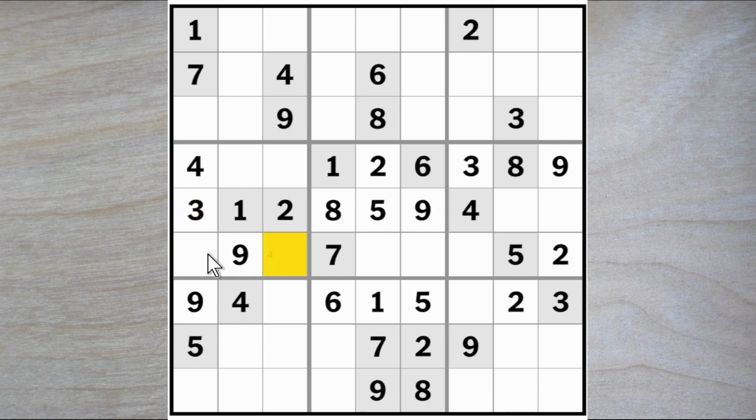Now we got the partner for the 8 down here. It's got to be a 6. A 6 and 8 both blocking over. 6 and 8 go here. And we got a 6 and a 7 here, making this a 1. That's very nice.